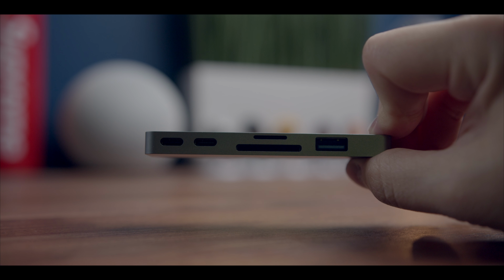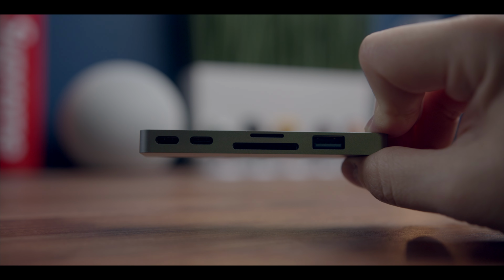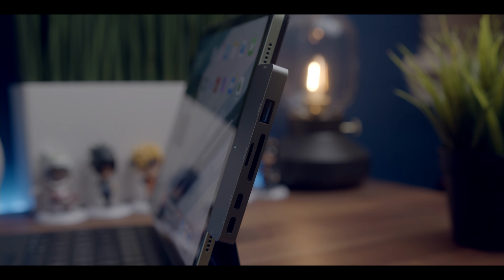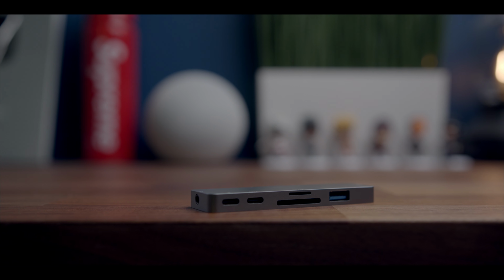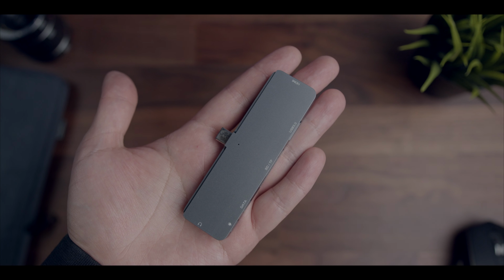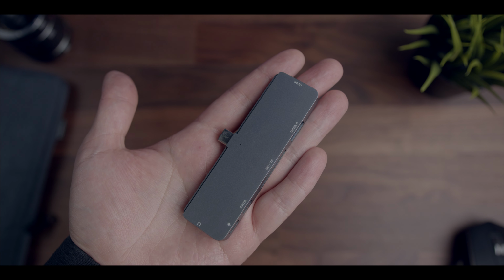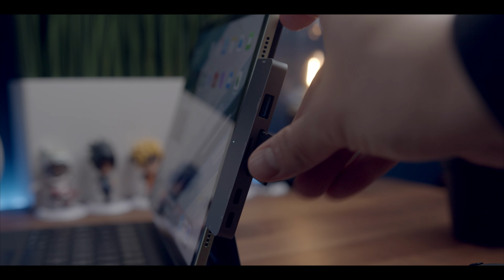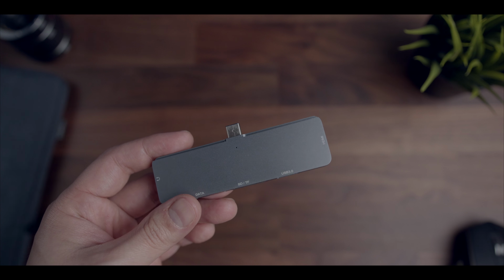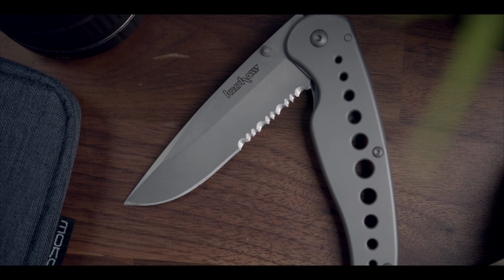You get a standard USB 3.0 port, an SD and micro SD card slot reader, a full-size HDMI port, 2 USB-C ports with one that can support 60-watt fast charging, and a headphone jack. It has you covered for anything you'll need to connect to, and this thing has come in handy so many times when I'm creating content on the move. It's also really well put together, it's made out of aluminum, and I love how it sits flush against the iPad. It gives it a really clean look, and this is something I'll have in my bag at all times. I know there's a ton of hubs out there to choose from, but this one has been great for me up to this point.